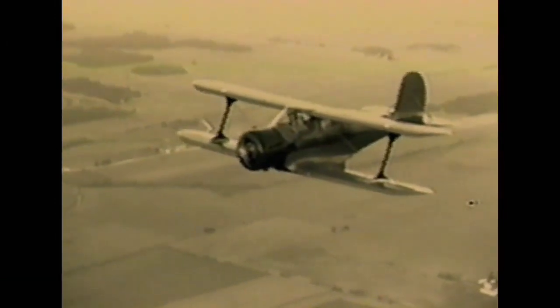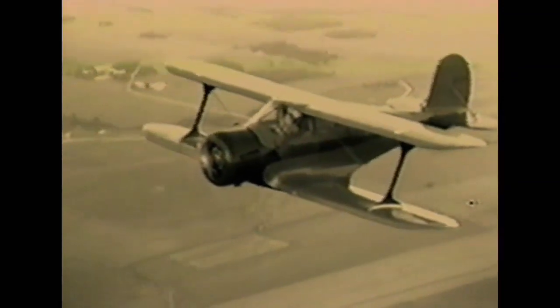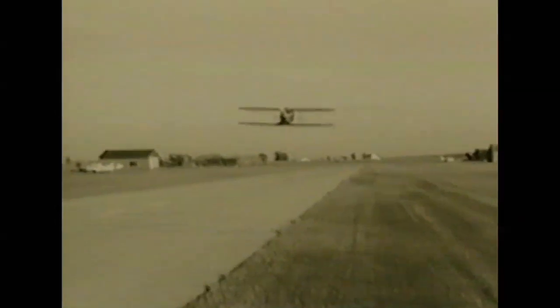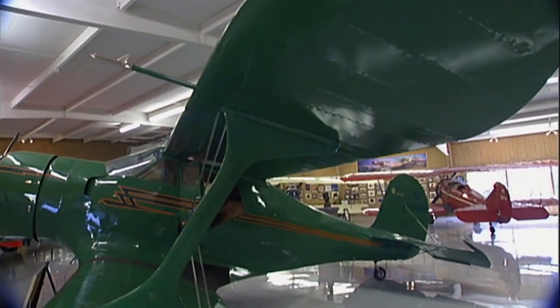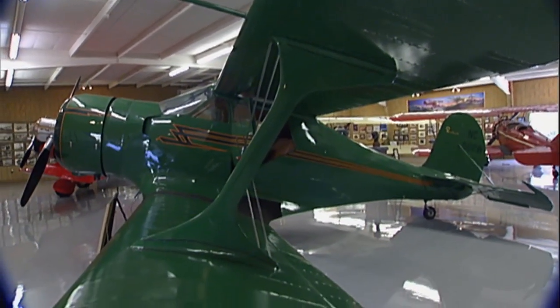Model 17 was very innovative for its day. It was much faster than anything. It was designed specifically as a businessman's airplane. In other words, go out for your business meeting and be home for dinner was the idea. 200 miles per hour in 1932 was a big deal. Some neat aerodynamic characteristics, neat handling characteristics, an overall high quality airplane. It's a beautiful machine. When you look at it, the lines are very pleasing, very curvy.